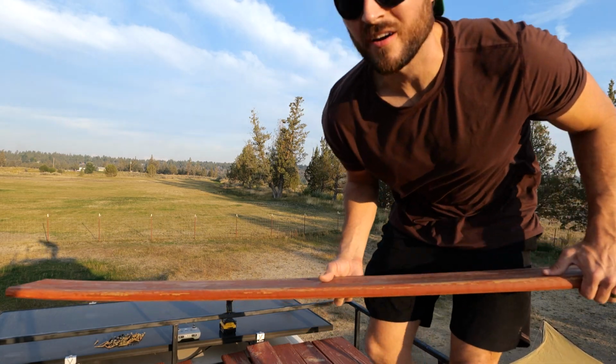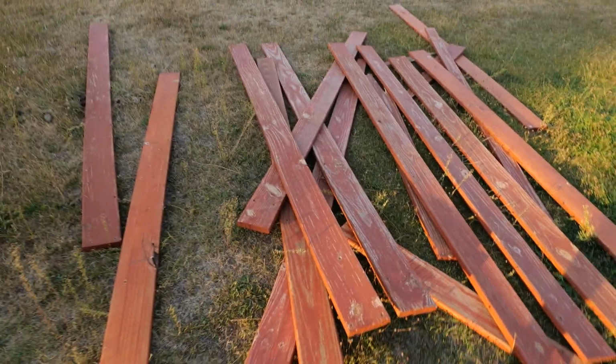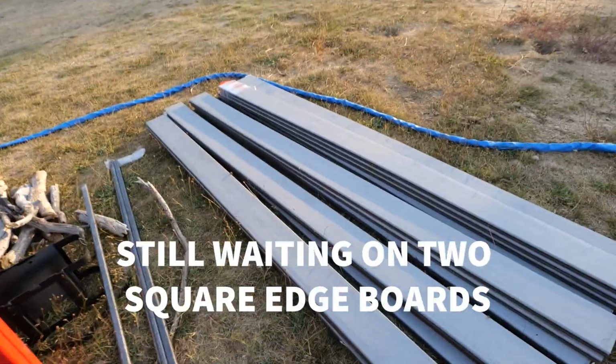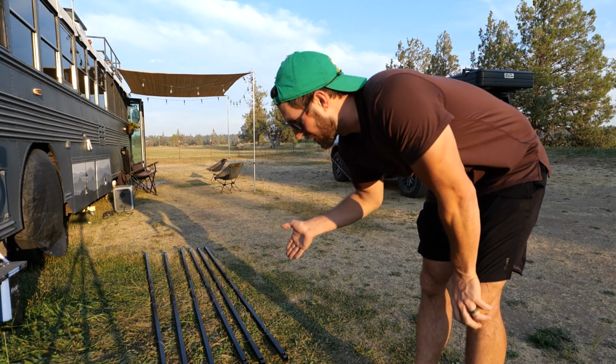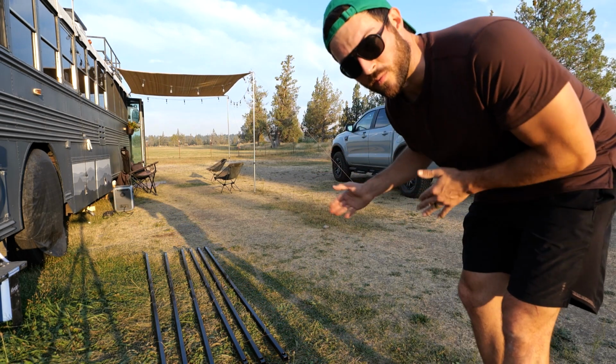Here comes the best part. Here's our graveyard. And then here are most of our new Trex boards that are gonna be going up. Before we can put those deck boards up, we have to make sure we get some extra support. So let's go ahead and get all of these installed between the ones that we already have.